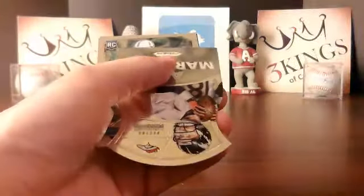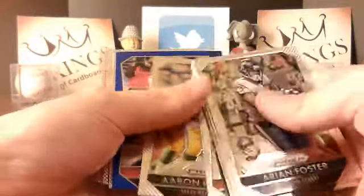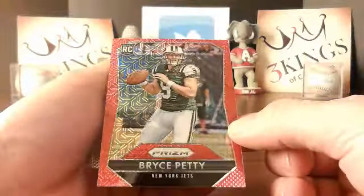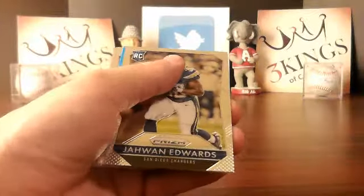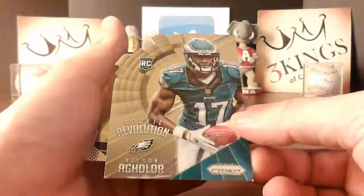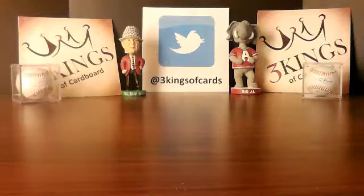Russell Wilson fireworks, Seahawks. Peyton Manning Air Marshals. Got a blue Roddy White for the Falcons. Another Bryce Petty for the Jets, and this one is an odd parallel, 31 of 99. It's kind of nuts. Mojo Red Prizm. Mojo Red Prizm, okay. There's an Aguilar Rookie Revolution for the Eagles.